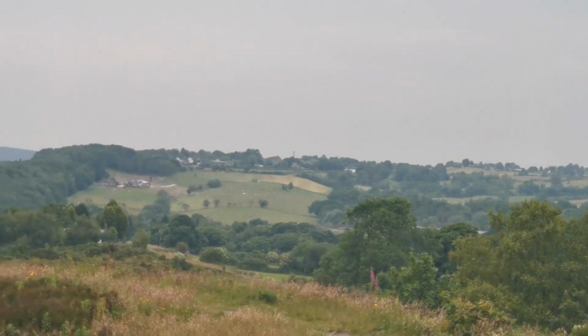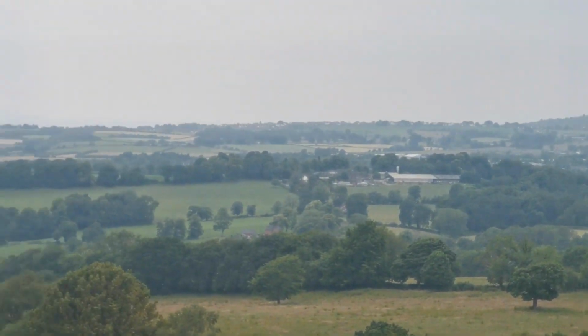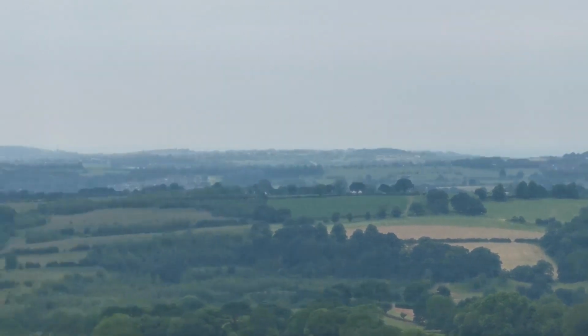And I'll do another 360 pan around slower. I think it's nice. Just wish it was a little bit clearer. It's looking a little bit hazy.